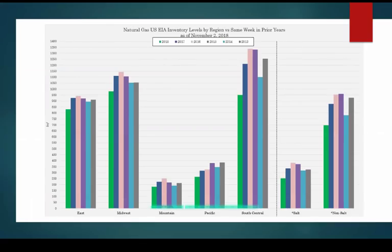It looks pretty much the same in every region, the overall inventory levels. Although, as I keep talking about every week, we still have that big deficit in the South Central. There's deficits everywhere, but it's most glaring in the South Central. And that's where we also saw the biggest injection this week.